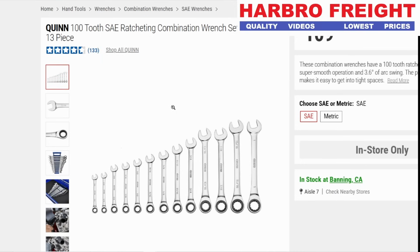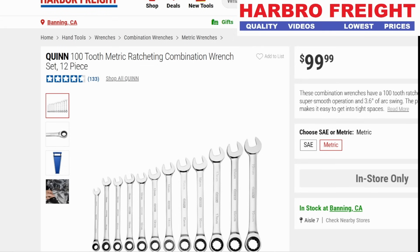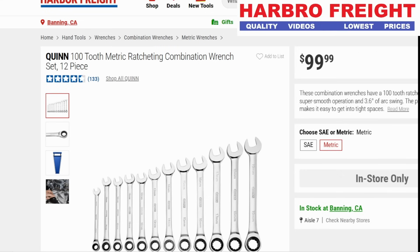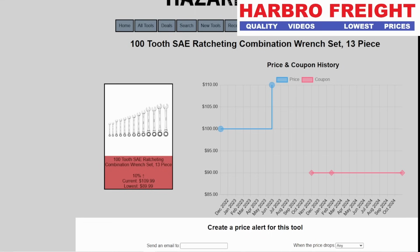Looking at the Quinn 100-tooth ratcheting combination set, so it is an SAE and it is in metric, and it looks like the SAE is more expensive, it does have one extra piece in it, and the metric is a 12 piece set. It is also 100 tooth, but it's $10 cheaper. So just to note, but looking at the price history for the SAE set, looks like it came out at $100 back in November 2022. It's gone up to $110, and there has been not too many, just 3 deals allegedly over the past 1 to 2 years, and the lowest it's gone down to is $89.99.